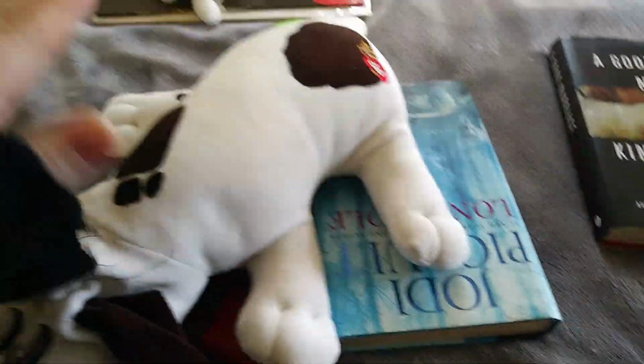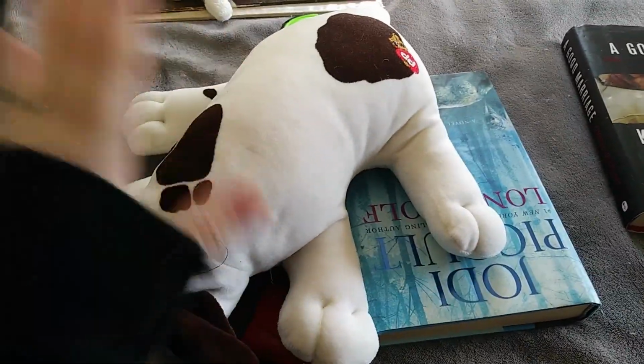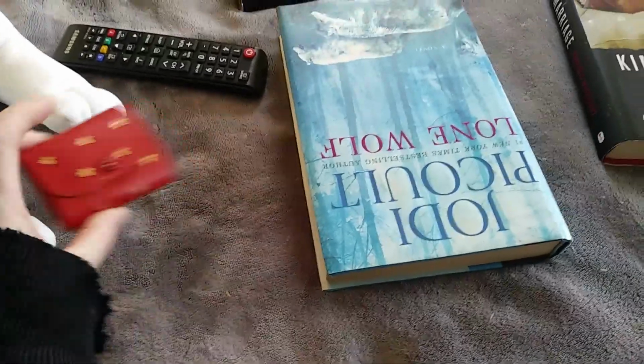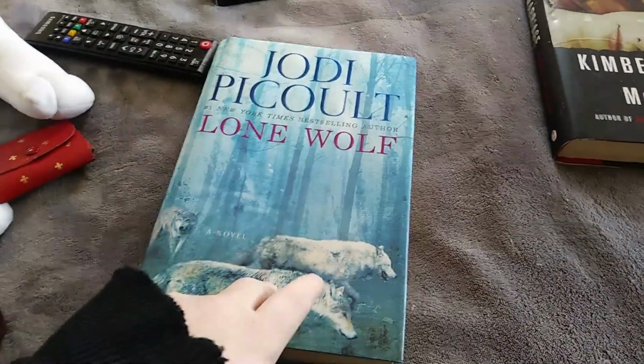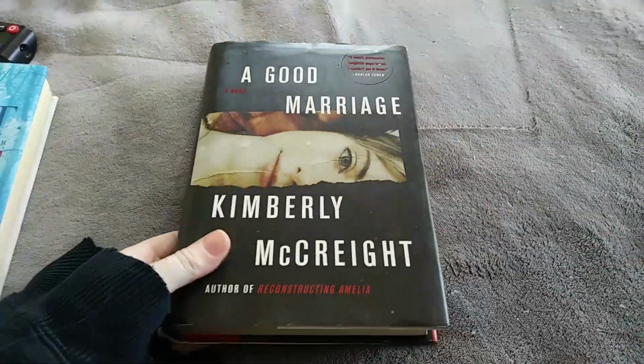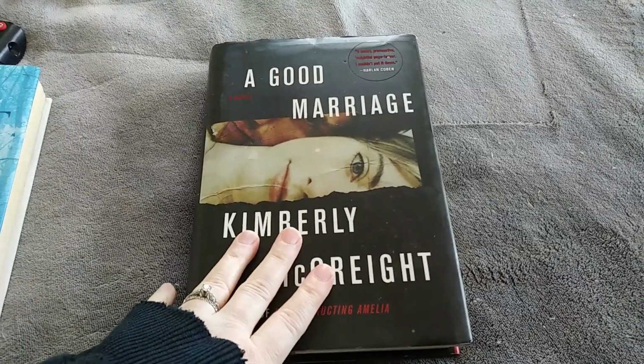I should say eBay, Etsy, Facebook Marketplace, same with this. And then Lone Wolf, I did not have listed. So this is on Facebook Marketplace and Pango Books. A Good Marriage was listed. So I'm going to put this aside for when the other copy sells.